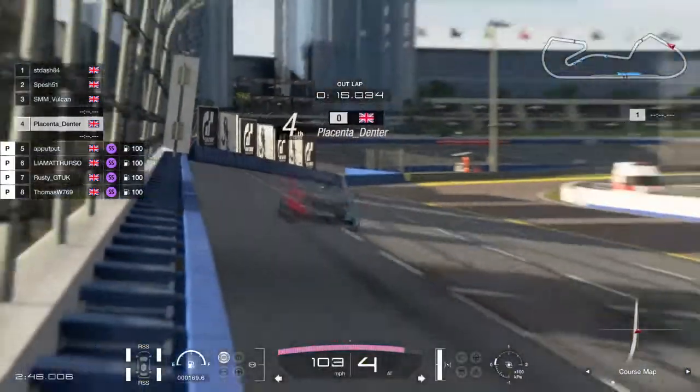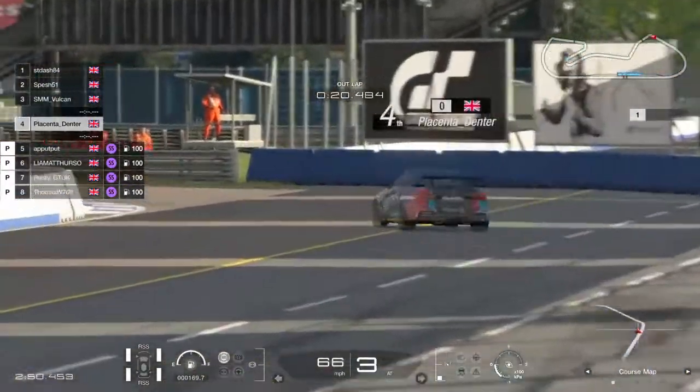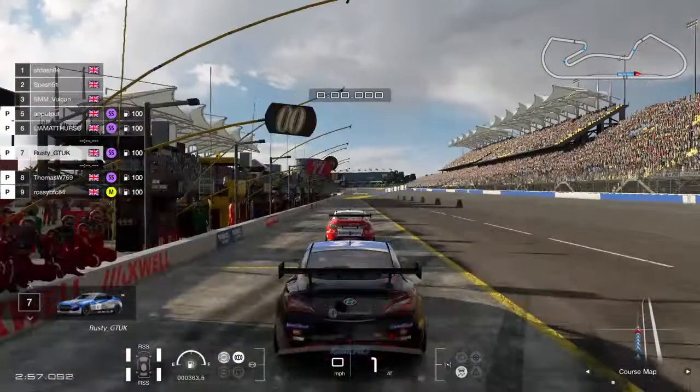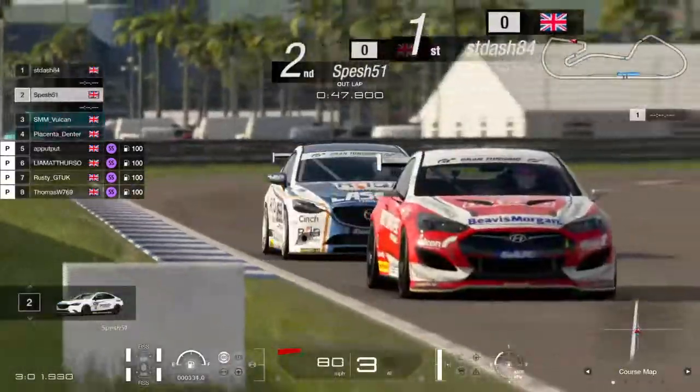You know, the best advice I've ever been given about going quicker is, if you just take the bendy bits a little faster, you'll be good to go. And his qualifying should get underway any moment now.